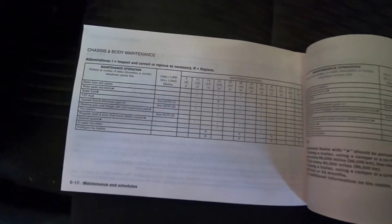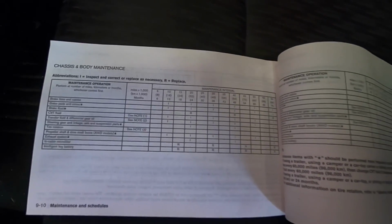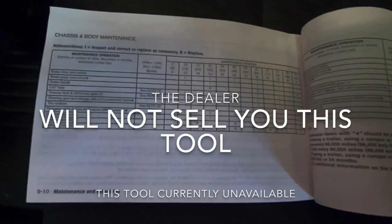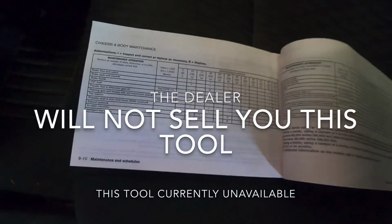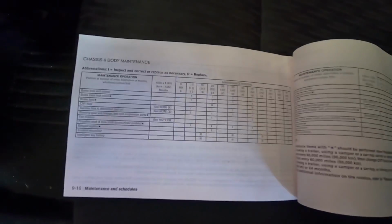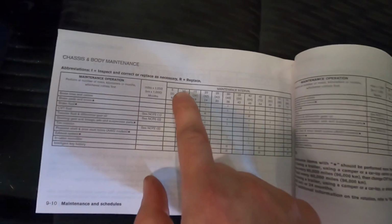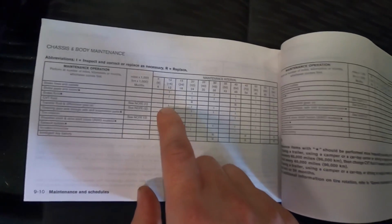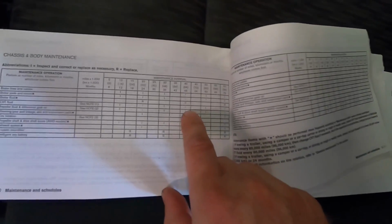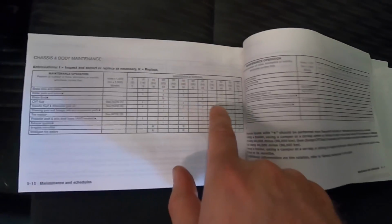Now, one of the main problems with this particular vehicle is that when you go to inspect your transmission fluid, this car is not equipped with a dipstick. There is a tool that you can buy from the dealer, and you've got to know how to use it. There are special charts for it, but I can get into that later on. For now, what we are looking at is, once again, after 16,000 kilometers or 10,000 miles, you should have the CVT inspected again at 32. So every 16,000 kilometers or 10,000 miles it's asking you to inspect it. At no time does it refer to you to replace it.